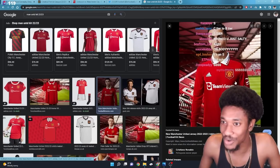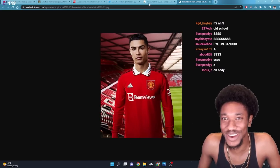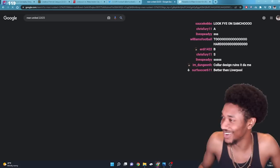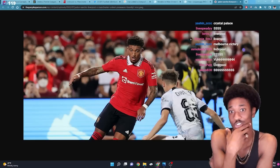Hold on, bro. Ronaldo rocking that hoodie. That boy Cristiano rocking that. I gotta look at it in game. Anybody can look good like that. Hold on, Ronaldo don't really count. He only wants to play for y'all. This is on body. Jadon Sancho wearing that.